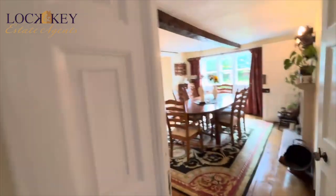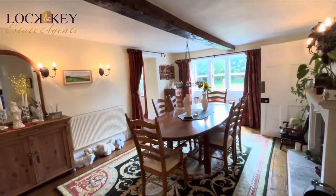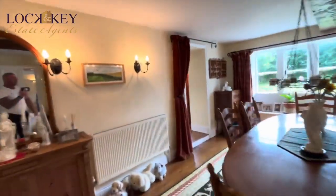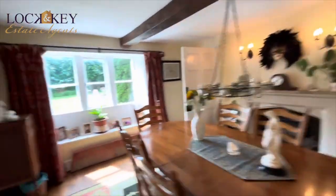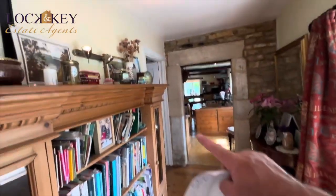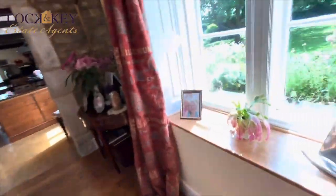So again, there's lots to take in, and you don't want to get lost in here. You can have a lot of fun in here. If you've got children, they'll run around and they can hide as well. But what a beautiful room this is. Simply stunning. Come back through here again. There's an inner hallway. Now there is a staircase around here. I just wanted to show you these features first.